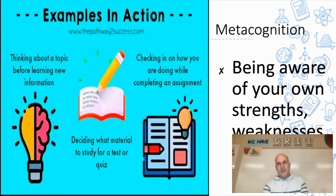And so we want to make sure that kids are more aware of their strengths, more aware of their weaknesses, use their strengths to their advantage, kind of figure out ways to work with their weaknesses. Doesn't mean we have to make their weaknesses strengths. Some weaknesses are just going to be weaknesses. But how can we work around that?